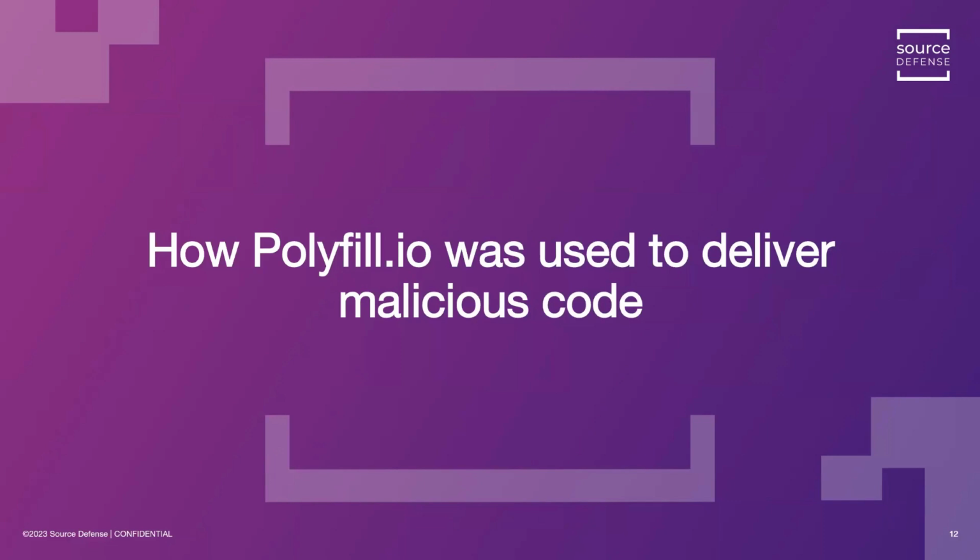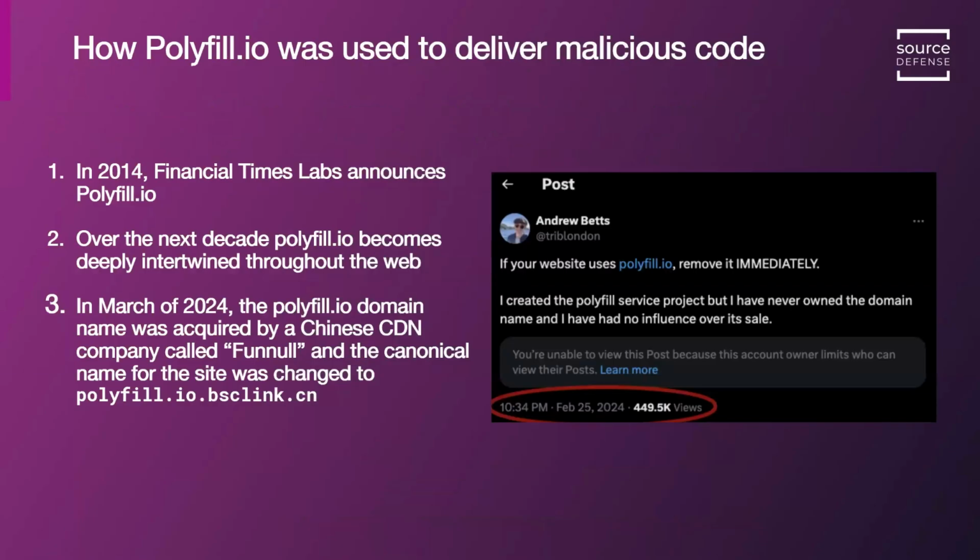For years, it was working just fine and doing its thing. What changed? Well, as I mentioned, this started in 2014, and over the years this thing became more and more enmeshed into the overall web. And again, I've said that number 100,000 over and over again. I would suspect there's quite a bit more than that. We're going to see over the next weeks.